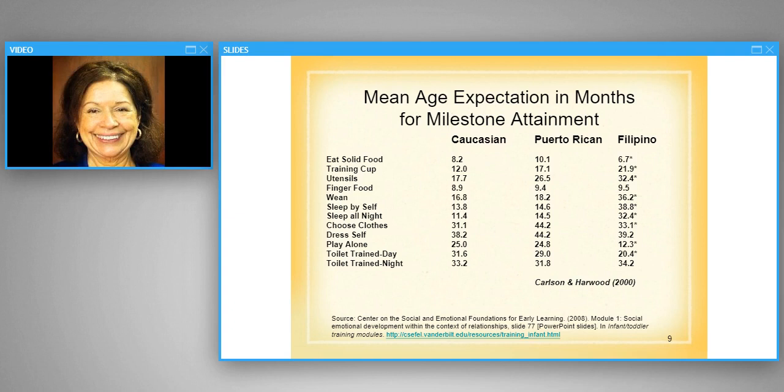So we know that not all Caucasian, Puerto Rican, and Filipino families share these beliefs about age level expectations. There's a great deal of variation within each cultural group. This study demonstrates how in certain areas across different ethnic groups, there can be very different developmental expectations for children based on individual cultures. Let's consider another example to consider why this information is important.